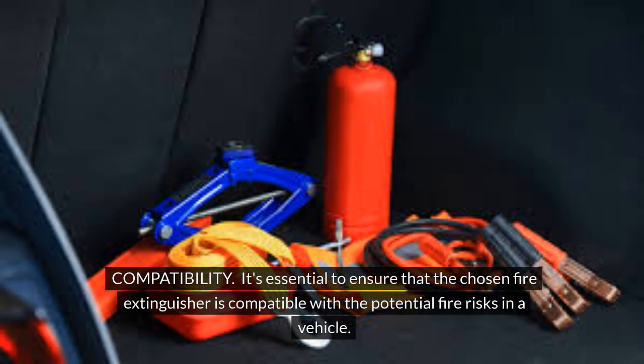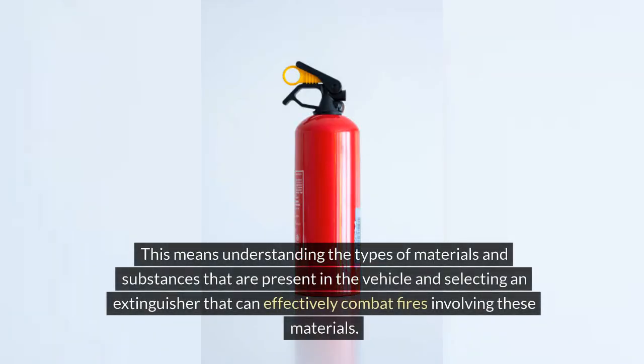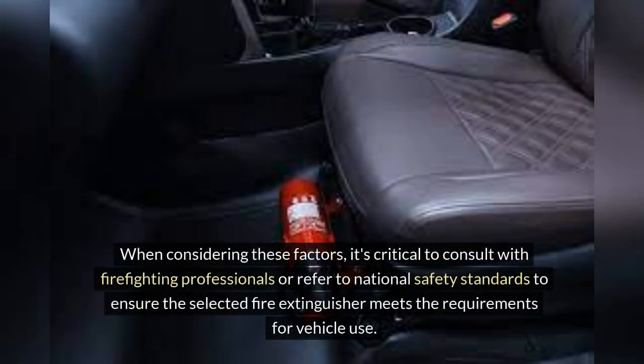Compatibility. It's essential to ensure that the chosen fire extinguisher is compatible with the potential fire risks in a vehicle. This means understanding the types of materials and substances that are present in the vehicle and selecting an extinguisher that can effectively combat fires involving these materials. When considering these factors, it's critical to consult with firefighting professionals or refer to national safety standards to ensure the selected fire extinguisher meets the requirements for vehicle use.